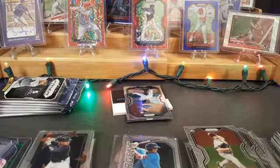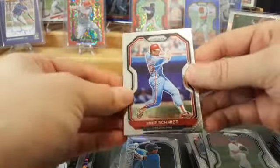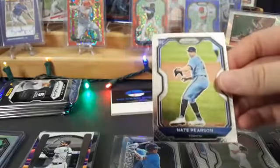Rounding out that pack, Shane Bieber for the Indians and Illumination, Kyle Lewis for the Mariners. About six packs to go. Leading us off in this pack is Gerrit Cole for the New York Yankees, followed by Corey Seager for the LA Dodgers, a Sluggers insert of Charlie Blackmon for the Colorado Rockies. There's Mike Schmidt for the Phillies and a Nate Pearson rookie card for the Blue Jays.